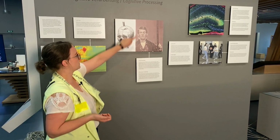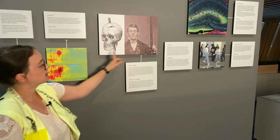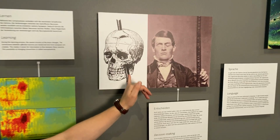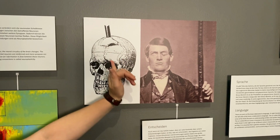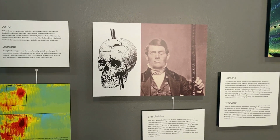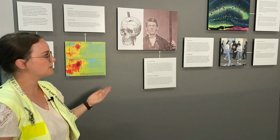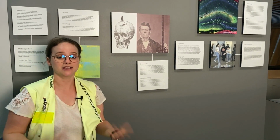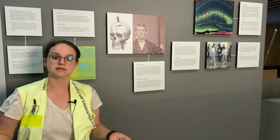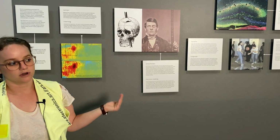As you can already see here in the picture of his skull, what happened is that because of an explosion, an iron rod went through the left side of his skull, through the eye, or underneath the eye, and up through the top of the skull. This iron rod went straight through, and he survived. If somebody has such a big injury, it's quite a big thing that he was able to survive. After a few months, all his injuries were healed, and he was fine again on the outside.